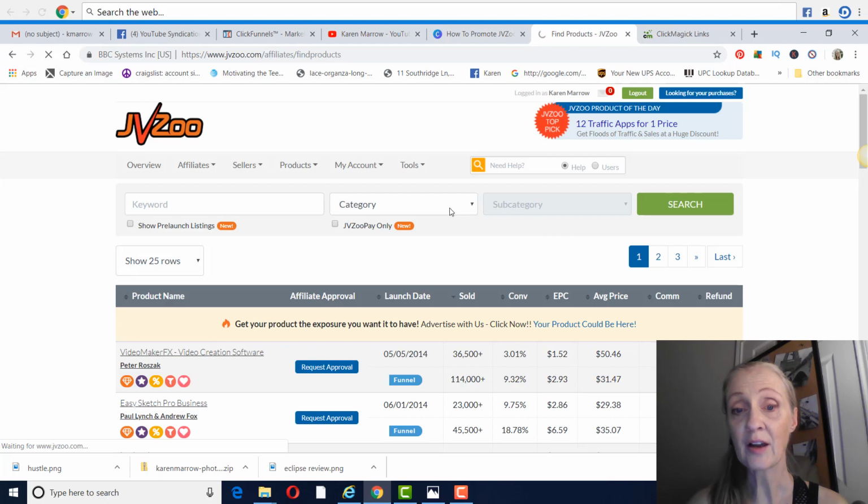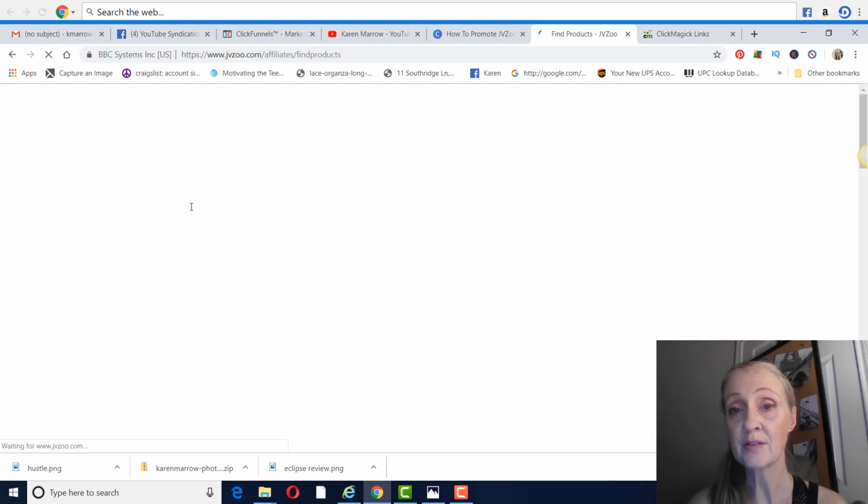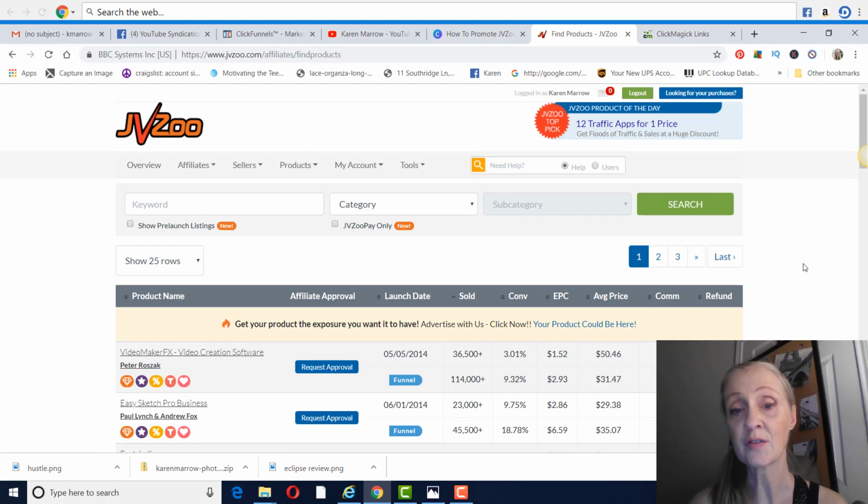You can search by category, or you can search if you know a product that you're wanting to get approval for. And that's the difference too between ClickMagic and JVZoo, is that you do have to request approval to get your affiliate link, whereas ClickMagic you don't have to do that.